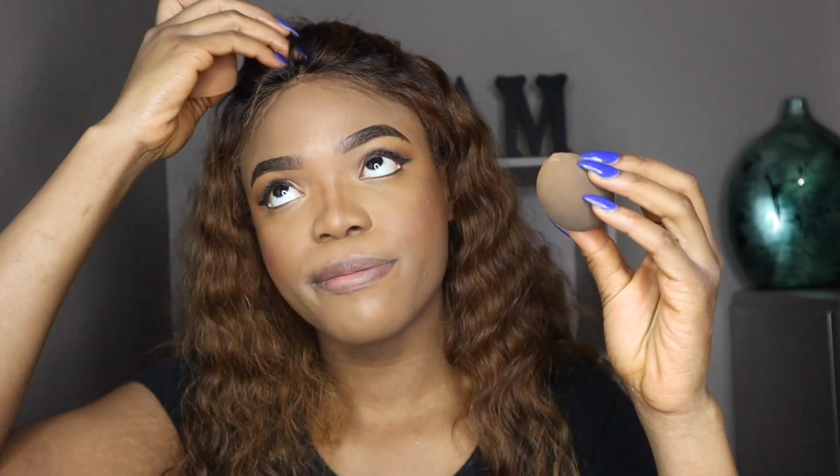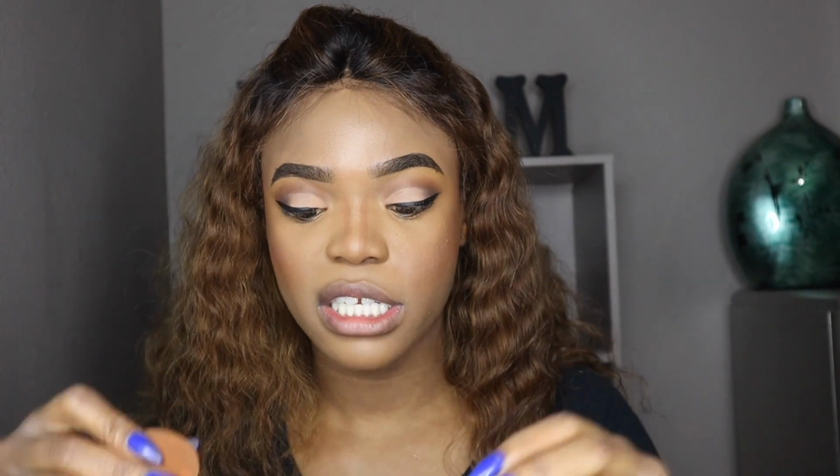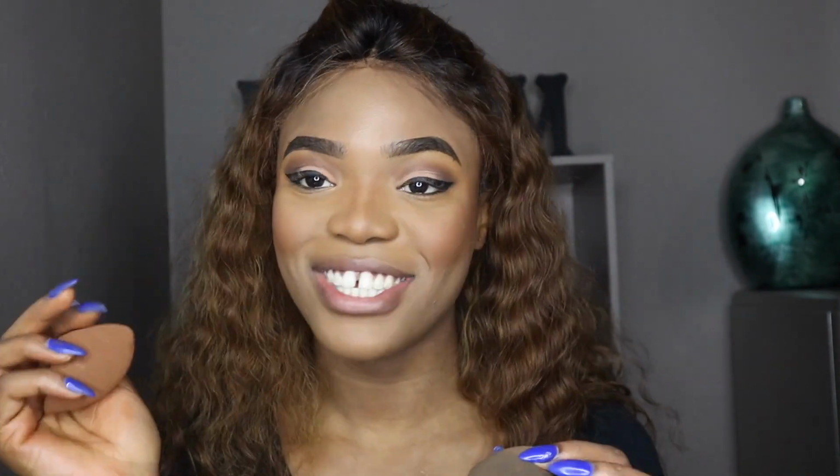This is my Real Techniques brush. I really feel like this one is good for applying a foundation. This is good for really pushing something into your skin. Like watch this. I'm gonna push that color that I just laid there into my skin and it's gonna look so much more natural. I mean, I'm sure this can do the same, but I just really like my Real Techniques, y'all. I just really like it. Okay.